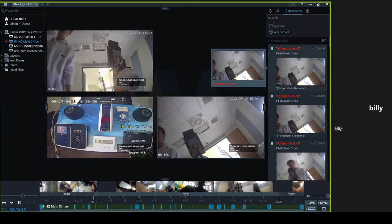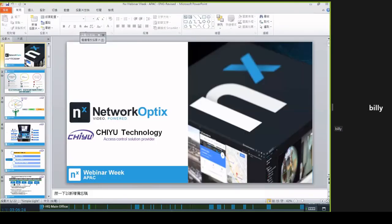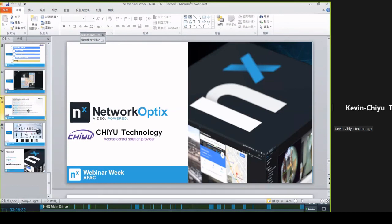Okay. So that means the way the bookmark works is based on the trigger. So any trigger will automatically move into the bookmark. Correct. Okay.